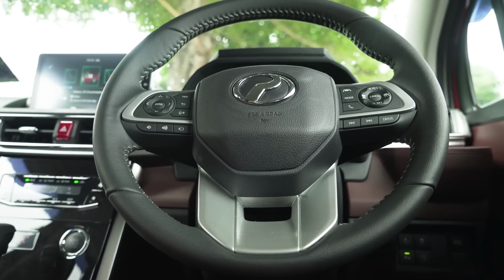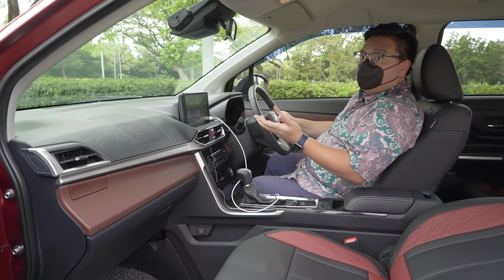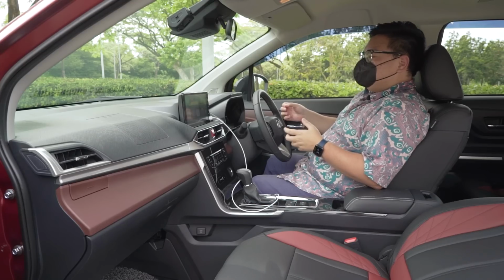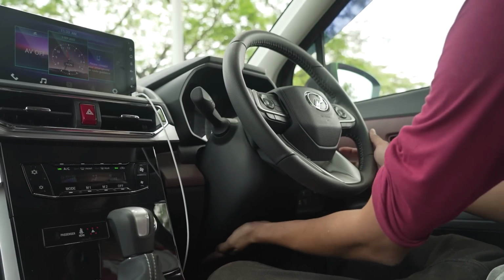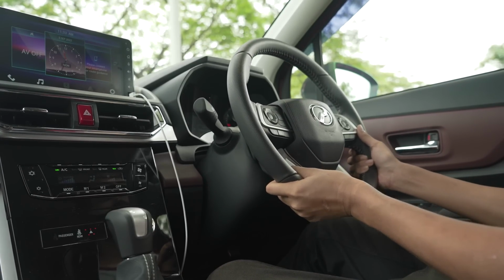And then you've got your steering adjustment, or rather the lack thereof. You can only move the steering up and down. It does not have any telescopic adjustment. That is something that a lot of us who are used to driving bigger, more expensive cars are used to. And when we get into this car, this just feels alien, the lack of being able to adjust the reach.